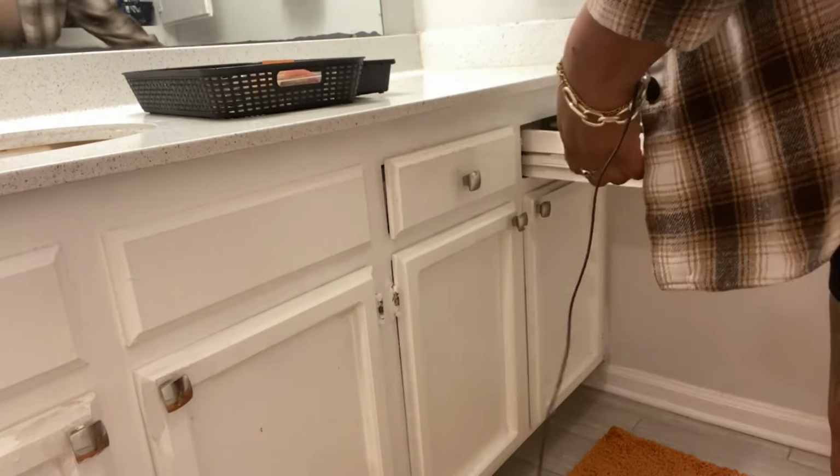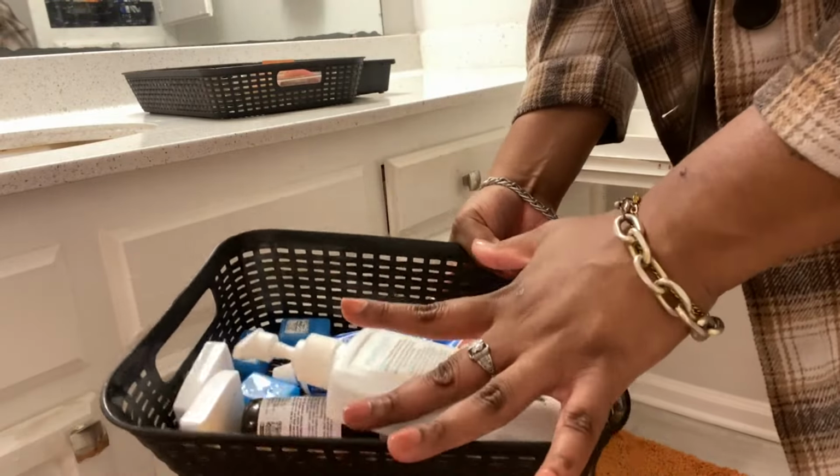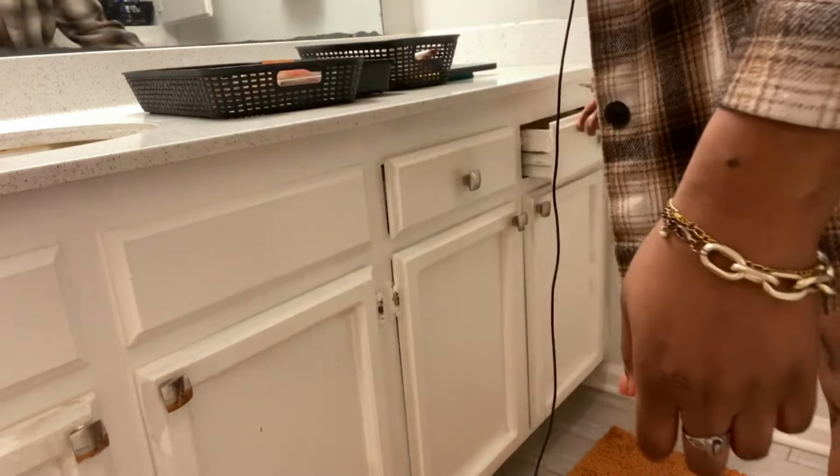And here, I have all my daily stuff. So I have my toothpaste, my facial cleanser that I use every day, my sunscreen. I also have a couple of makeup palettes. So let's go through those.